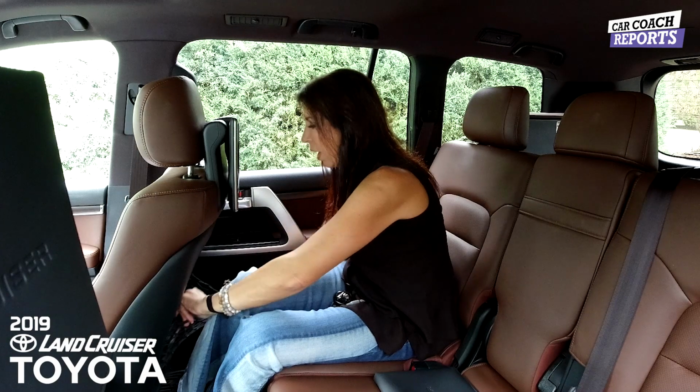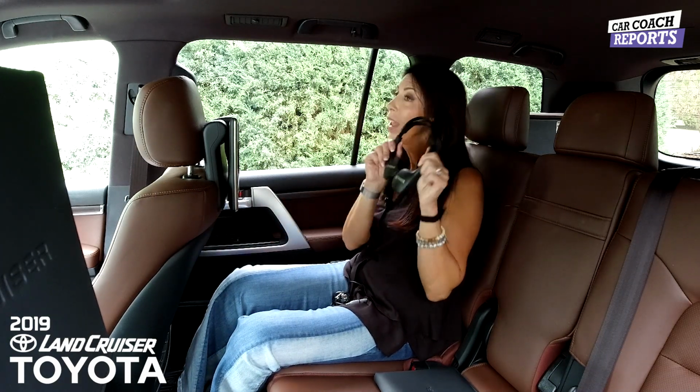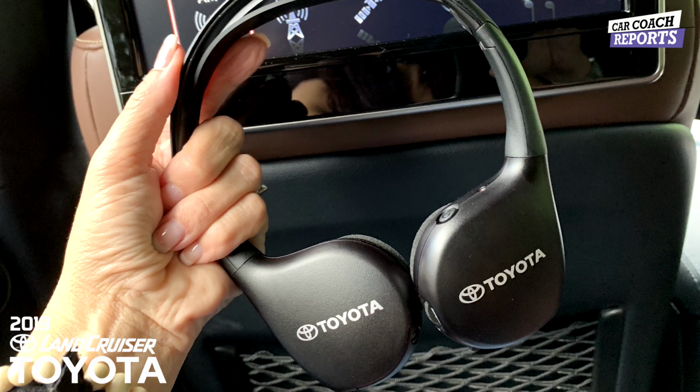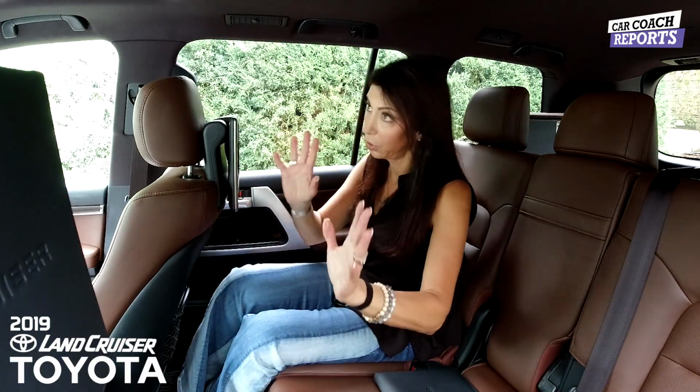Who wouldn't? Now, this is one of the big things that comes standard with the Land Cruiser. Right below it, you not just have a little net, but you also come with the cute little Toyota headsets, and they're wireless, which is really good. So there's one on each side that came with this vehicle. Very impressive. Going over to the middle, you've got 2 vents, so no one's fighting.